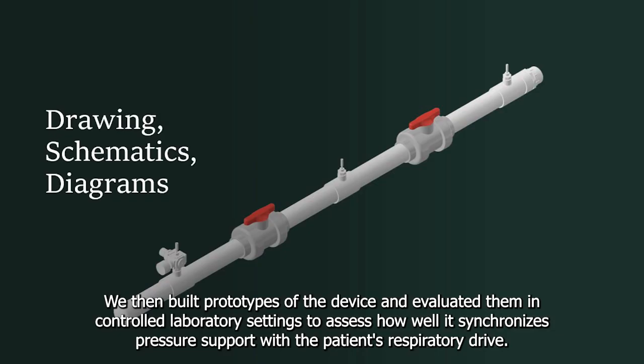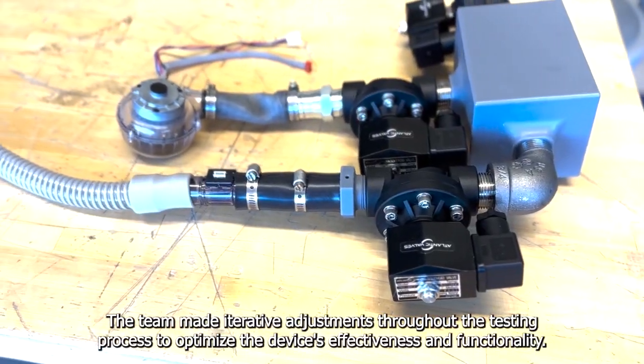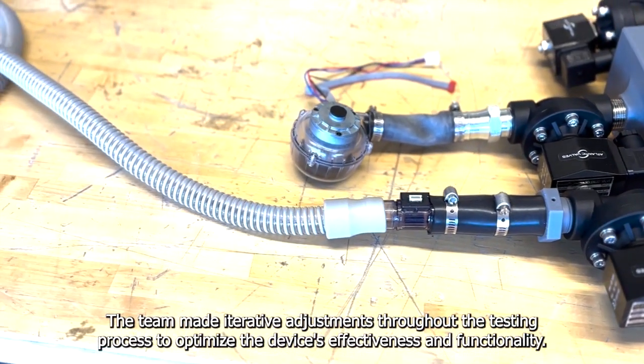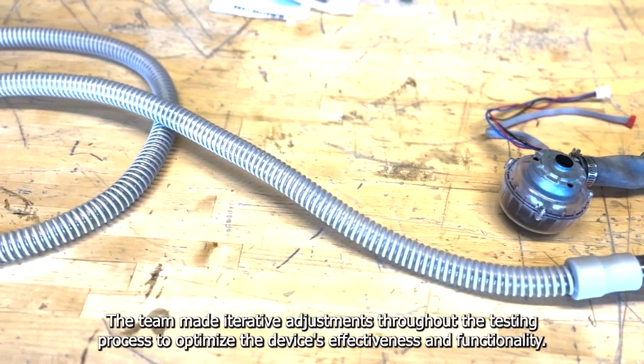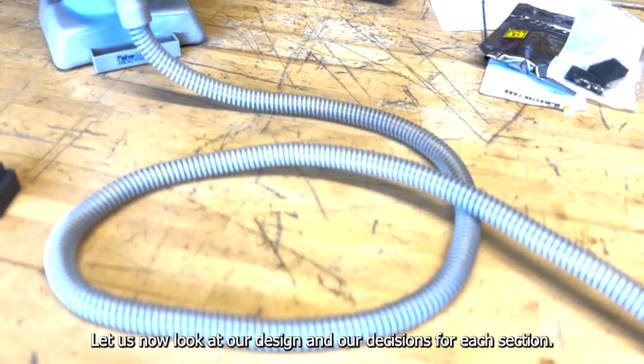We then built prototypes of the device and evaluated them in a controlled laboratory setting to assess how well it synchronizes pressure support with the patient's respiratory drive. The team made iterative adjustments throughout the testing process to optimize the device's effectiveness and functionality. Let us now take a look at our design and our decisions for each section.